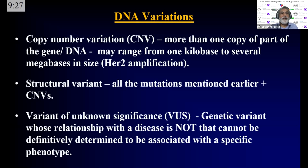So DNA variations could also be gene copy number, as we have already shared with you about HER2 amplification. And structural variation, therefore, is a combination of mutations, all the three types of mutations that I mentioned earlier, plus copy number variation. What is very important for us to understand is that sometimes these mutations, we don't really know what is the significance as far as the treatment or the clinical implications are concerned.